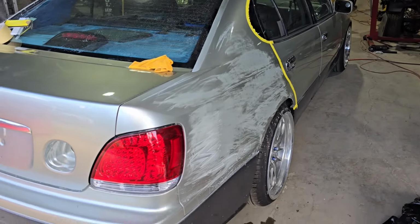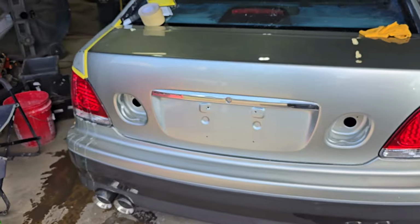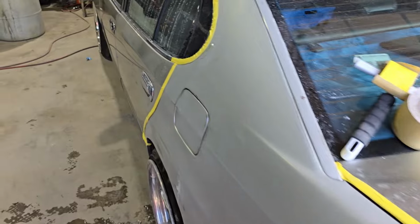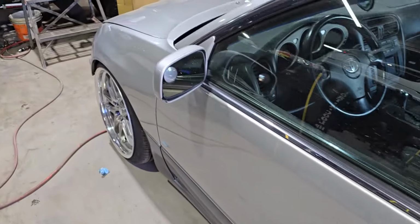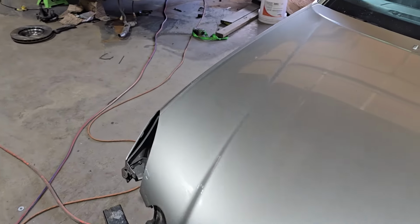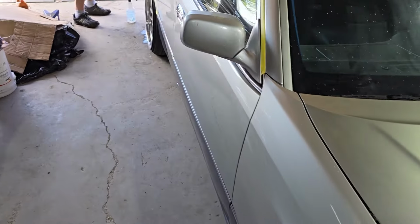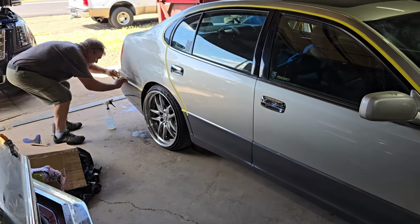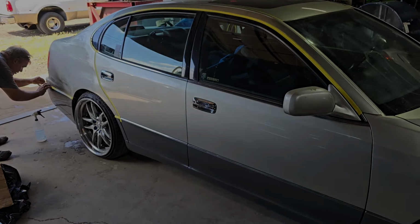Here are a couple of shots of the car at the painter. So the quarters were redone, getting cut and buffed now. The trunk was redone. Hood was redone. I didn't see anything wrong with the trunk, but he wanted it to. He's a supporter of the channel, and he wanted it to be perfect. So he's taking care of that.